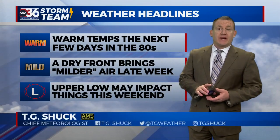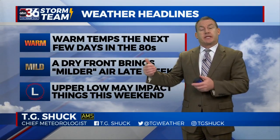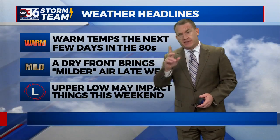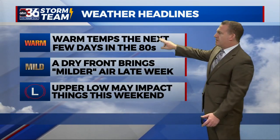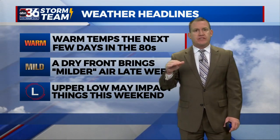After we got rid of the rain on Saturday, it turned out to be a really nice weekend here in central and eastern Kentucky, carrying over to this Monday. That'll be a prelude of things to come. It is going to be warm the next few days. Afternoon highs sneaking into the low 80s across the board.